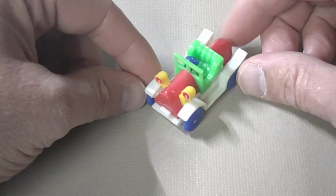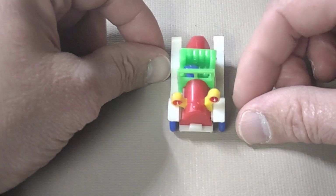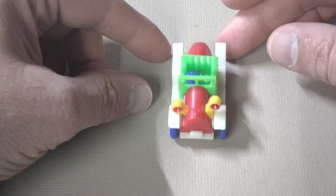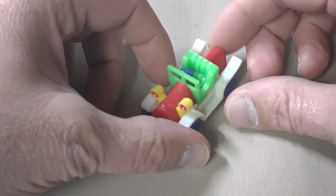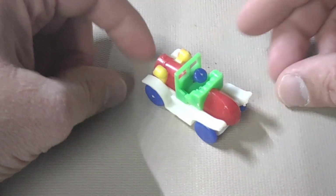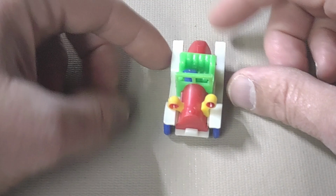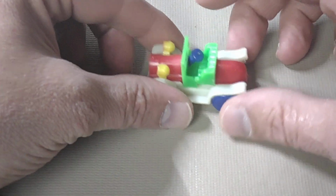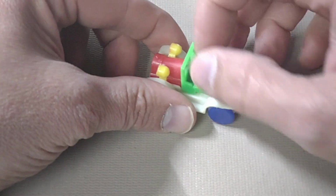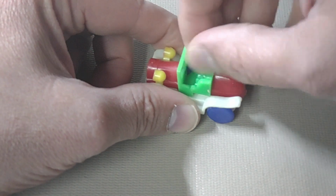Anyway, this is from a much larger collection of plastic puzzle toys, keychains that were made in Hong Kong for sale. I'll show you how this thing comes apart, how it goes back together, and we'll take it from there. From what I remember, just like a burr puzzle, there's usually one thing that comes out, and for this, it's the steering wheel. The steering wheel comes out, and it all kind of comes apart after that.